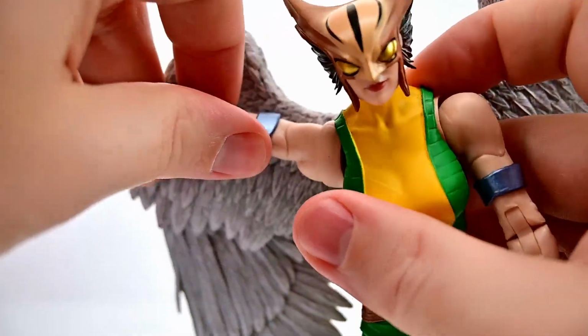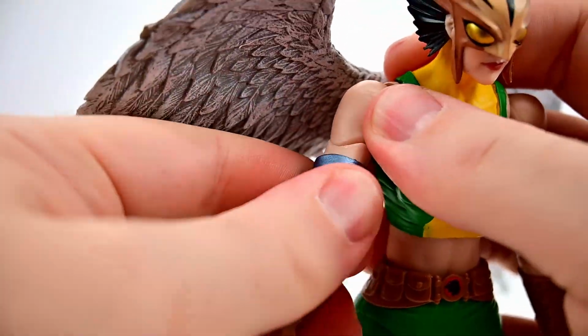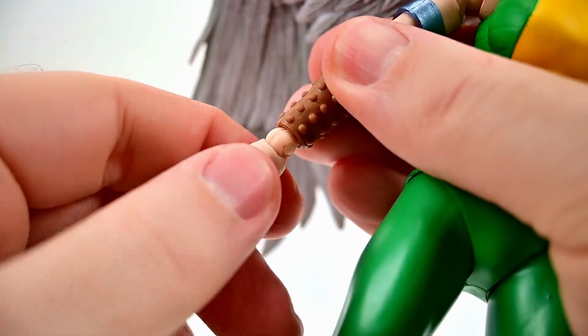Shoulders will come up to 90 with the butterfly and rotate around. We get a bicep twist. Doesn't really twist too much though, but there is that cutout there, so twist around. And the double elbow joint that bends up that far, almost all the way up on itself. Wrist will twist all the way around.